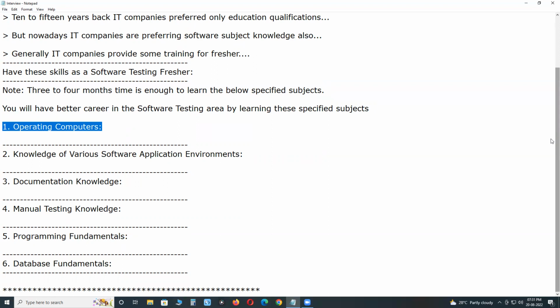Next, operating systems, computer operating. Nowadays most people are aware of operating computers. Even some non-IT people have that knowledge. Knowledge of MS Windows is general. Learn the Unix operating system. Unix flavors like Linux or Solaris. Linux is trending. Apart from Microsoft Windows operating knowledge, have Linux, Unix-like operating system knowledge.